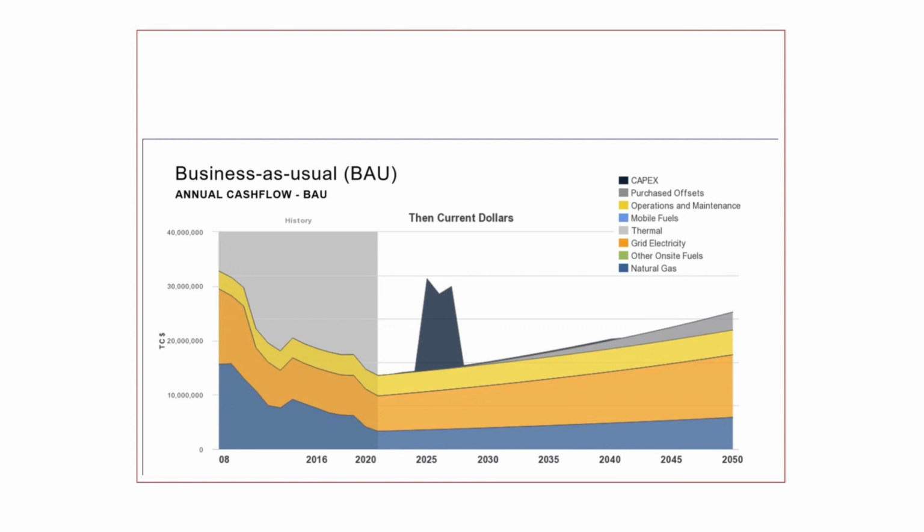And then the gray is purchase offsets. So if we do nothing, we will have to purchase offsets. We're looking at reducing that as much as possible. We really don't want to just buy offsets to say we're net zero. We want to be net zero as much as possible, buy offsets if we absolutely have to. And then that spike of the dark blue is really converting that geothermal plant in 2026. That's the capital expenditure for that.